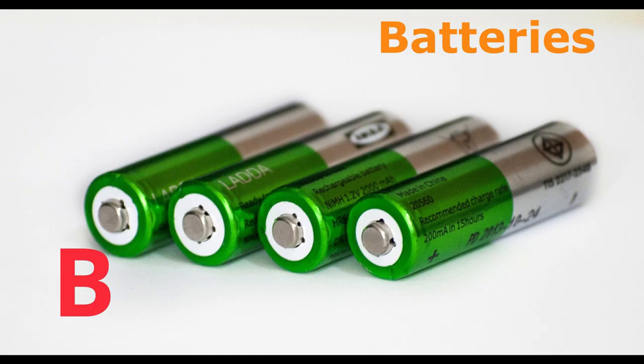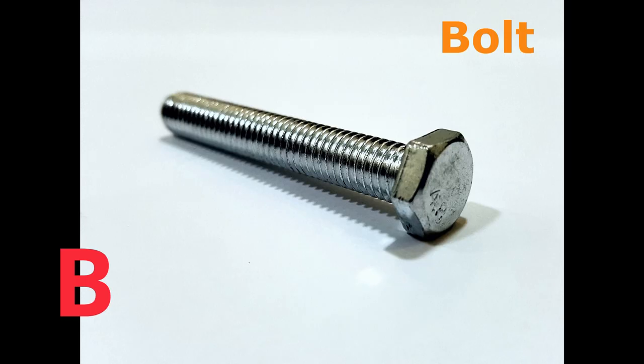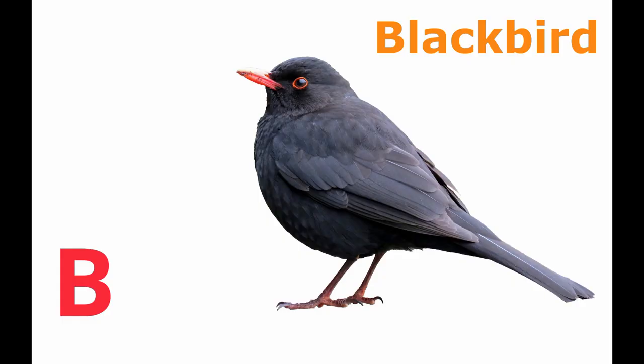B for battery. B for barbecue. B for bolt. B for badminton. B for billiards. B for blackbird.